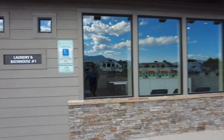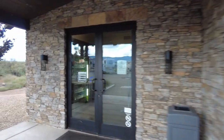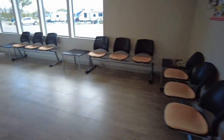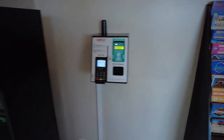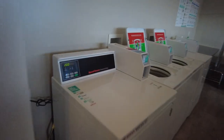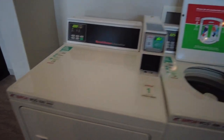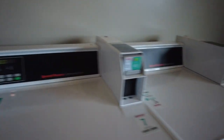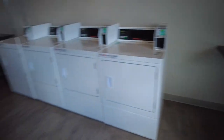All right, here's a laundry and a bathhouse number one. So here's the laundry. Boy, it's nice. You got TV, places to sit while you're doing your laundry. That's nice. Some information you can read. Looks like it's a card type system. $2 to wash, it looks like $2.25 to wash, and $2 to dry. This is a nice clean laundry facility.